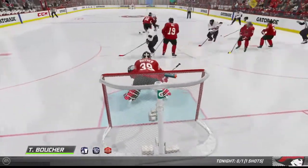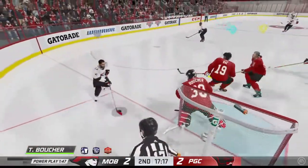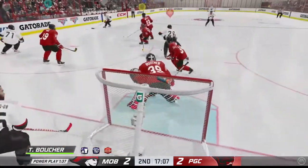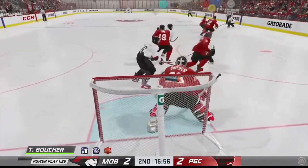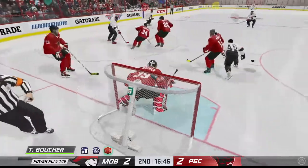Back underway as he wins the draw inside the offensive zone. With the steal. Drives it to the front of the net. Quick feed down low. And that goes off the face of the goaltender. Well, whatever you got to do, I guess. Man, those guys are lucky the masks are as good as they are now.